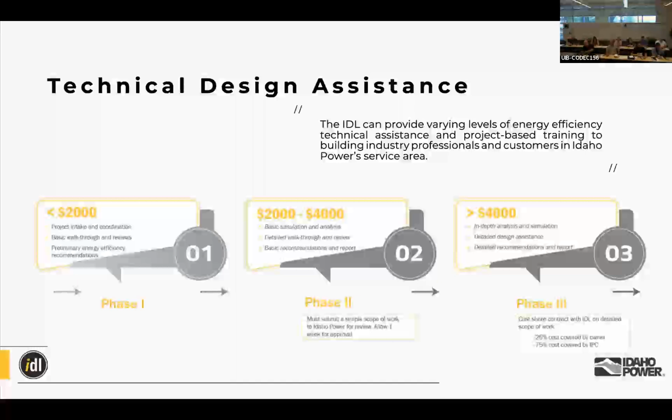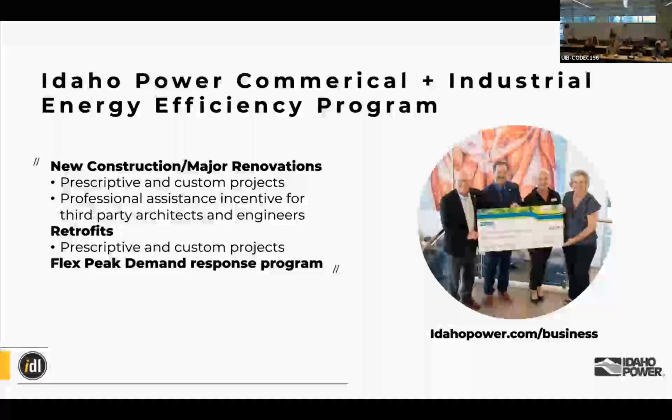And then if we're going to do a full teach-you-how-to-do energy modeling, simulation, or daylighting analysis, that's when there's a cost share where Idaho Power will pay 75% of our time, and then you or the client pay the other 25%. Pretty good deal. And then Idaho Power also has their own new construction and major renovation programs for retrofits, and then their Peak Flex peak demand response program.